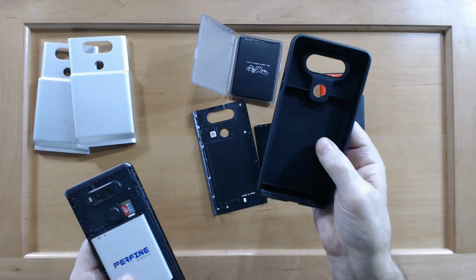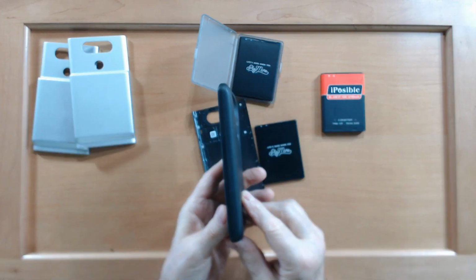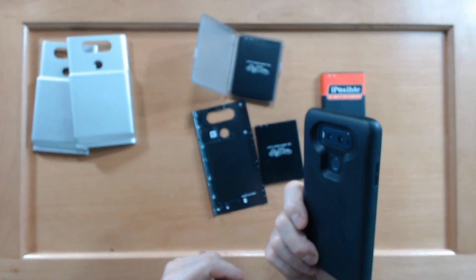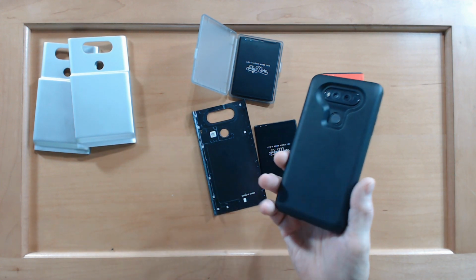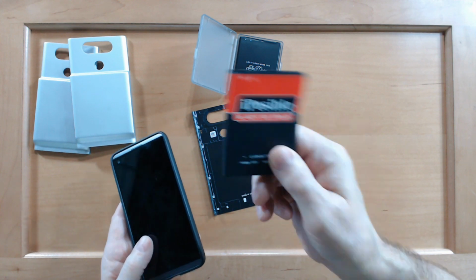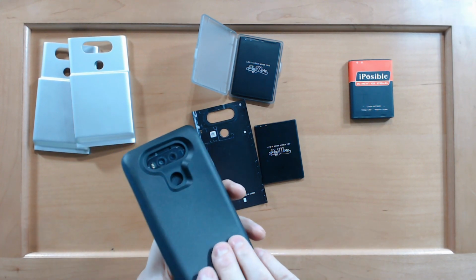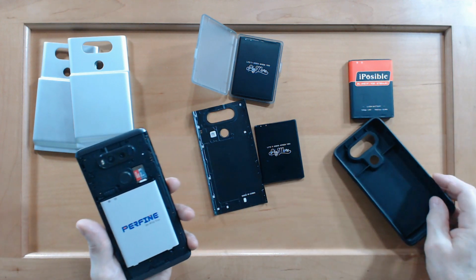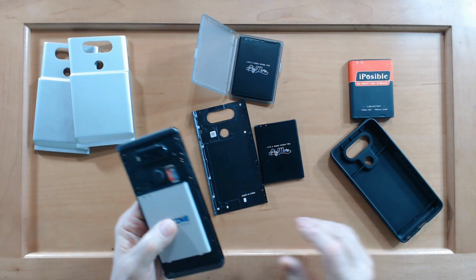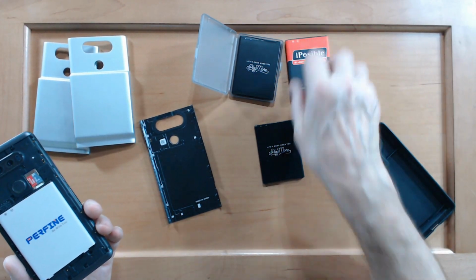But the case that comes with iPosible just fits on like a regular case. It's a little thicker, but we're talking two, maybe more days of battery life, and it's not that bad looking, I don't think. And it works with both batteries. So I have two batteries that work wonderfully with this case. If the situation arises where you think you need two days, technically I could walk away from a plug for six days and all I'd have to carry is these batteries with me.